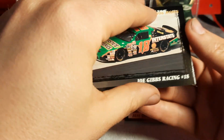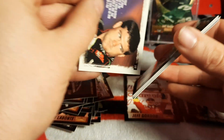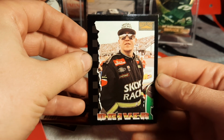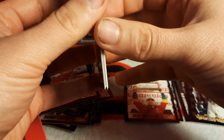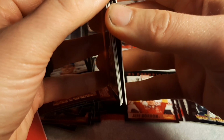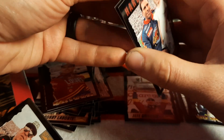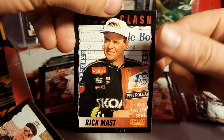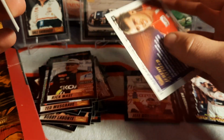We got Joe Gibbs Racing. That would be Bobby Labonte. Rick Mast. We got Brett Bodine. All right, I got two that are trying to come off together here. Let's see if I can. Oh, good thing I already had that card. Ted Musgrave. Rick Mast on the Busch Clash card. Cale Yarborough Motorsports. That's right, Cale Yarborough used to own a race team. That was Jeremy Mayfield. Forgot who drove that car for a second.